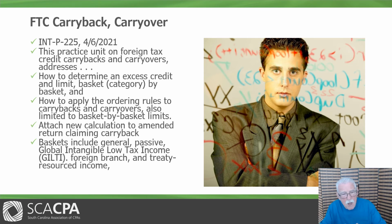All of those are separate baskets, and you cannot commingle the foreign tax credit, which is created by income in one basket. You can't mix that with the income in the other basket. So you've got 5 or 6 baskets, and you're calculating 5 or 6 carrybacks and carryovers, and this practice unit tells you how to do that and how to report that on your tax return.